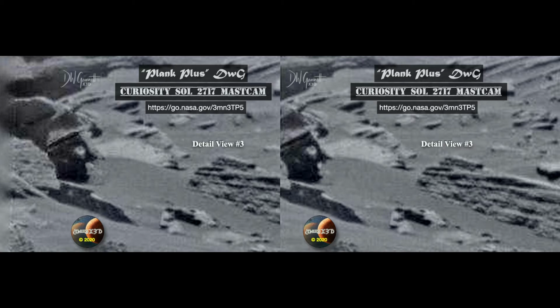Now, I agree that the piece standing up on the left could be a slab of rock that eroded through with a perfect hole. But then we have those angles and that parallel ridge at the top.